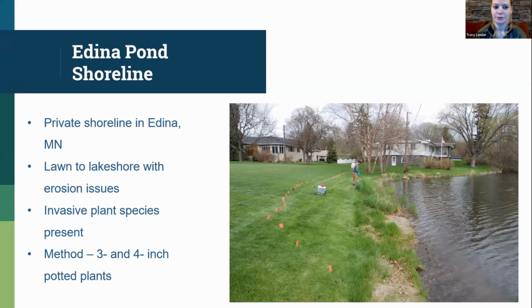And now we'll just go into a couple different shoreline examples that we've done in the last couple years. Yeah, so here we have a private shoreline in Edina. As you can see, it is completely turf to the lakeshore with some erosion issues going on. And that grass you see growing is, of course, reed canary grass. So our method for restoring this shoreline included killing off that turf with some herbicide and the invasive plants, as well as putting in 3 and 4 inch potted plants.